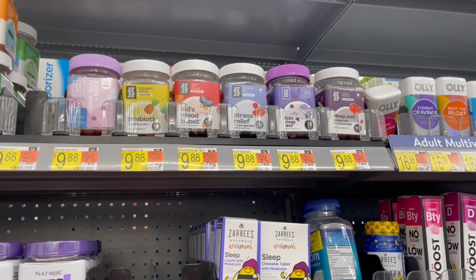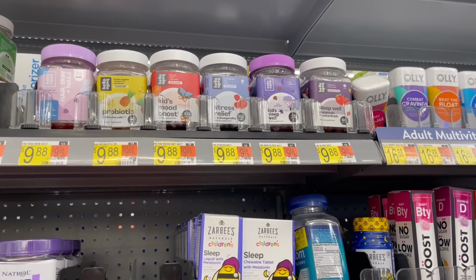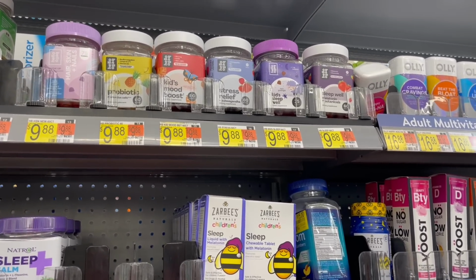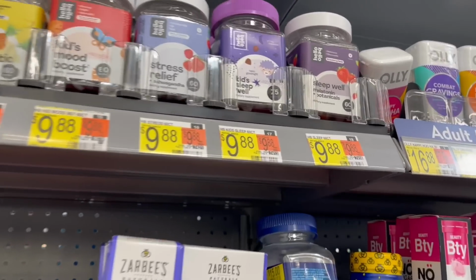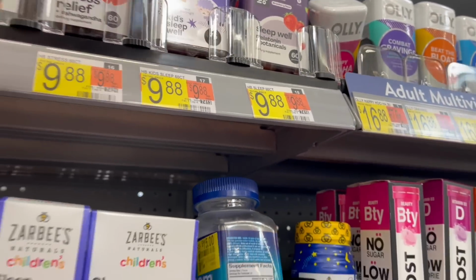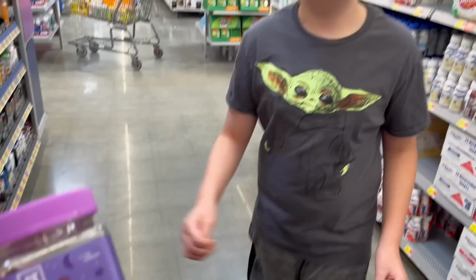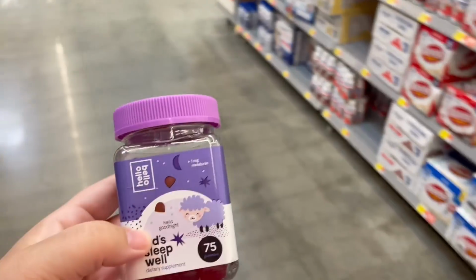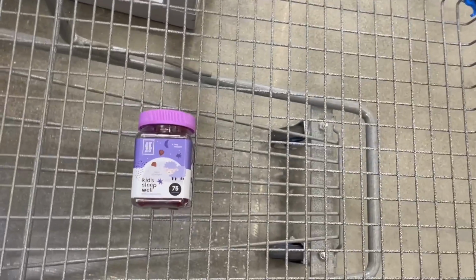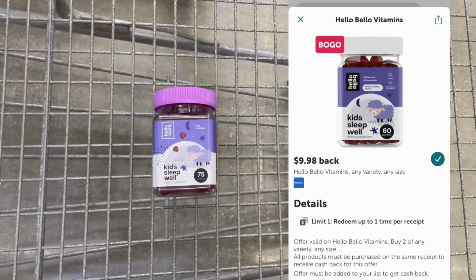So the first thing we're going to grab is the Hello Bello multivitamins. And this is a BOGO deal, but it's giving you the reward back if you buy one. So I am going to grab a Kids Sleep Well melatonin, and Andrew's already dancing. Look how grown up he is already. So we're gonna get this for, how much is it? It is $9.88, and we're gonna get back $9.98 on Ibotta.